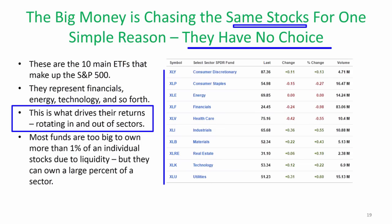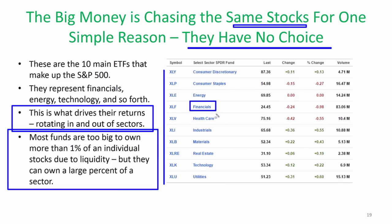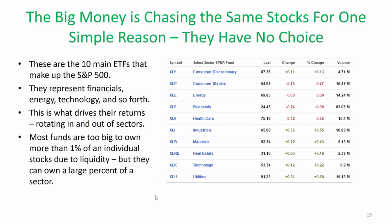Now, most funds are too big to own more than 1% of an individual stock due to liquidity. So if they're going to get out of financials, right, and then go into tech, they're not going to sit there and say, okay, let's just dump all of our Goldman Sachs and then buy Apple. What they're going to do is dump XLF, and then the XLF ETF through that program trading, it owns like 100 stocks. All 100 of those stocks are going to get sold to varying degrees, and then they're going to go into technology. And so that's kind of how the real world works in terms of trading.